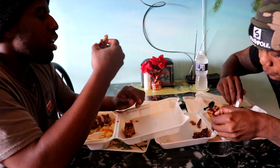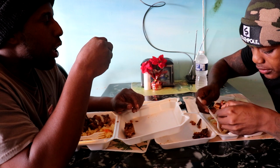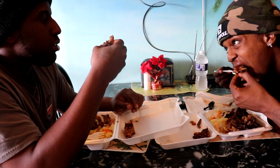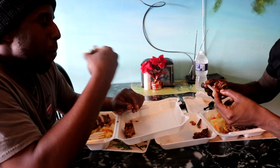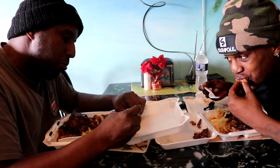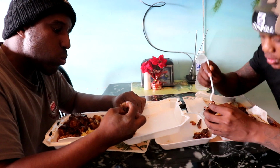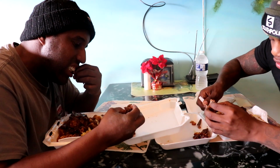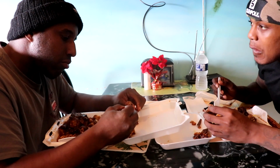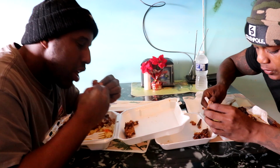This is probably healthier than Jamaican House, but I would say I like Jamaican House oxtails. We don't use as much butter. Eating these, you're not going to feel like it's heavy. It doesn't sit heavy. Nah, it ain't heavy.